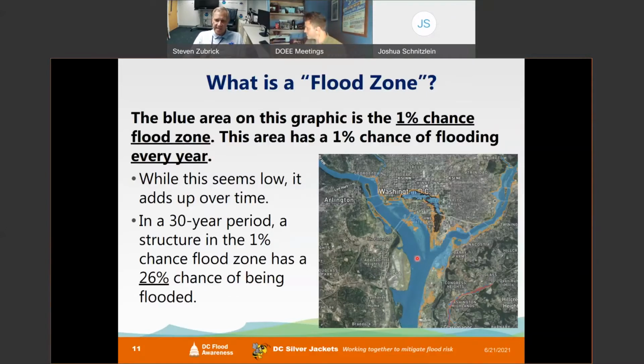Now, that may not seem like much, and it may not seem like a high risk, but kind of like the interest on a savings account, it does compound over time. So in a 30-year period, a structure in the 1% flood zone has about a 25 or 1 in 4 chance, 25% chance of being flooded. And those aren't great odds if you don't want to be flooded.